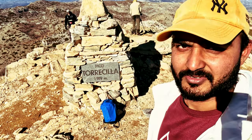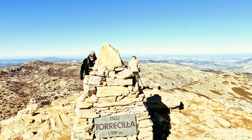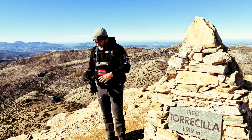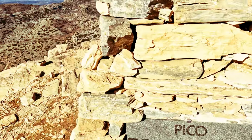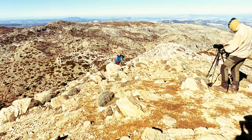I don't care what temperature it is. I'm not feeling cold. After coming to this peak, I'm just feeling proud. It's beautiful. And here we go, my friend Cavallo. Torrecilla, 2000 meters. Actually, 1919 meters. Still waiting for one more person, and there you go.